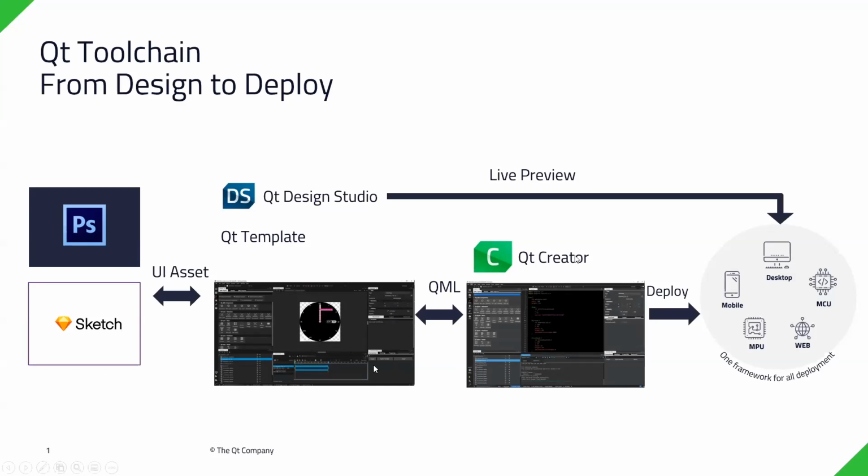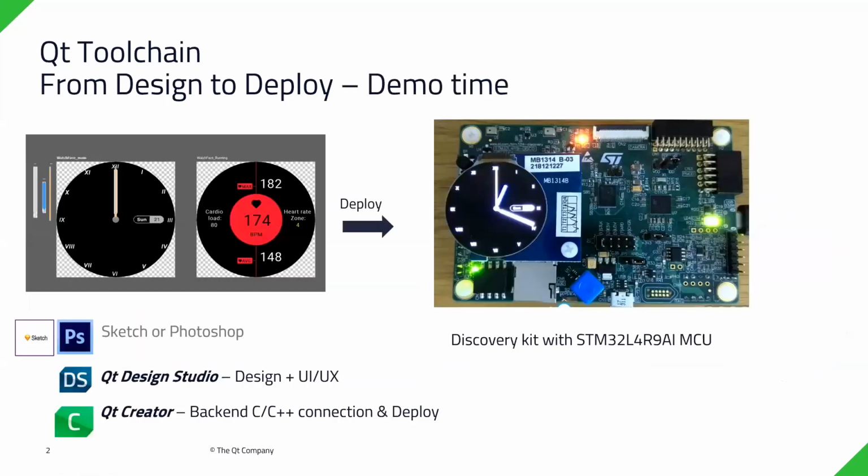So once the visual design is validated by the UX engineer and the code is passed to the developer, they use Qt Creator, where they work on the backend connection and add the C++ logic. This tool is suitable for the software development lifecycle, where you design, develop, debug, optimize, and finally deploy your application on the target hardware, like desktop, MPU, or even an embedded target.